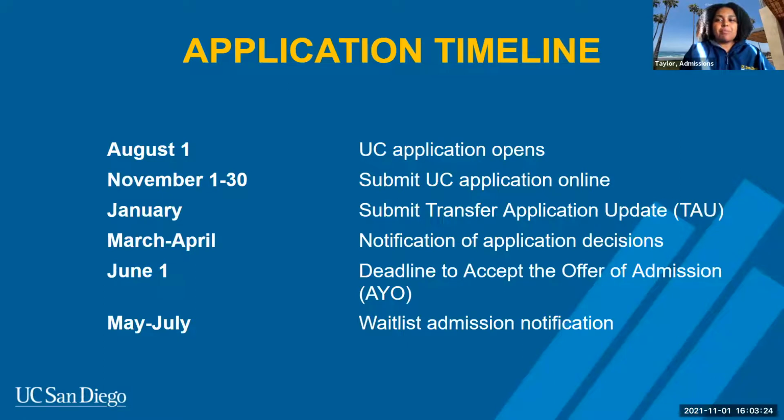So we first just want to start by going over the UC application timeline. So let's go over the basics of the timeline. August 1st is when the application opens up. So it has already been opened up. I still can't believe it's November 1st, but it's been opened up for 3 months now. And November 1st is going to be the first official day that you can begin submitting your application. So technically today you can start submitting your app.